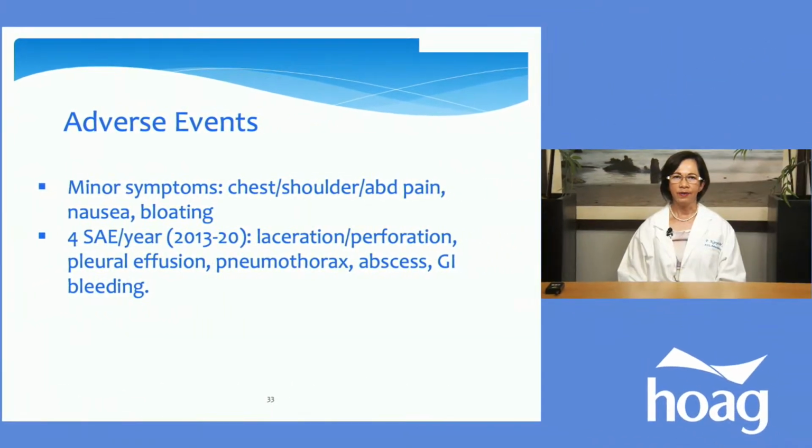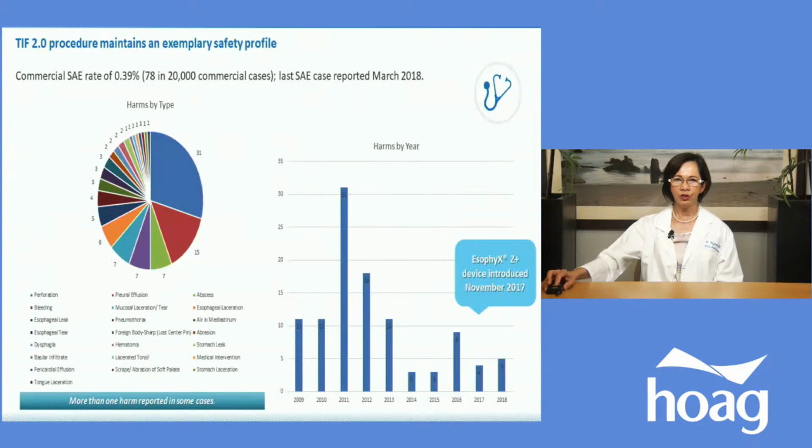How safe is TIF? What are the adverse events associated with doing the TIF procedure? Minor symptoms including chest and shoulder discomfort, a little bit of nausea, well controlled with Tylenol and anti-nausea medication. We have had 4 major adverse events, but in the earlier years, of esophageal perforation. We have not had any recent complication in the last 2 years. So fairly a safe procedure.